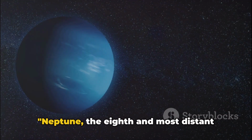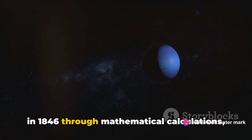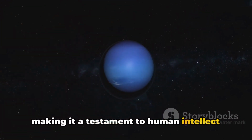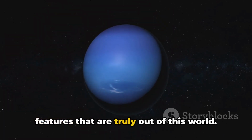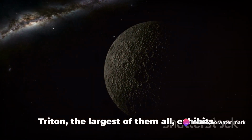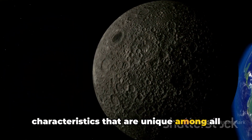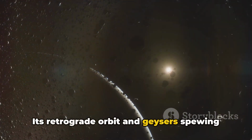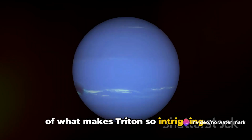Neptune, the eighth and most distant planet in our solar system, was discovered in 1846 through mathematical calculations, making it a testament to human intellect and curiosity. Neptune is a world of extremes, with features that are truly out of this world. Take its 16 moons, for example. Triton, the largest of them all, exhibits characteristics that are unique among all the celestial bodies we've encountered. Its retrograde orbit and geysers spewing nitrogen gas are just a couple of examples of what makes Triton so intriguing.